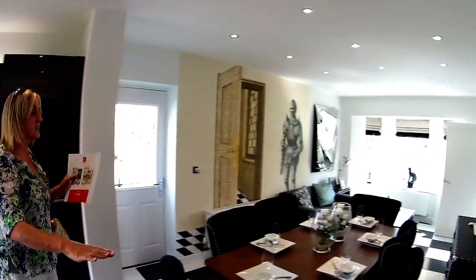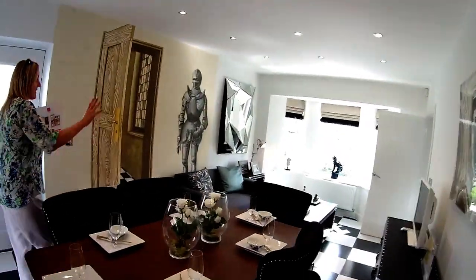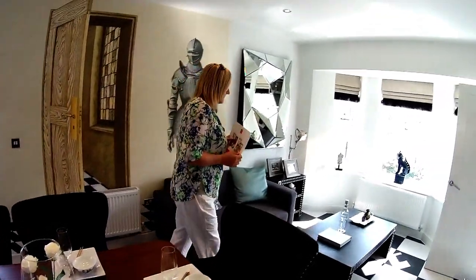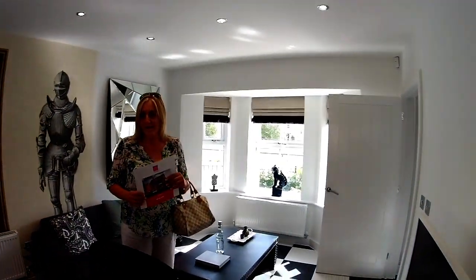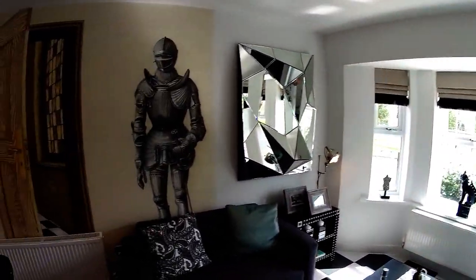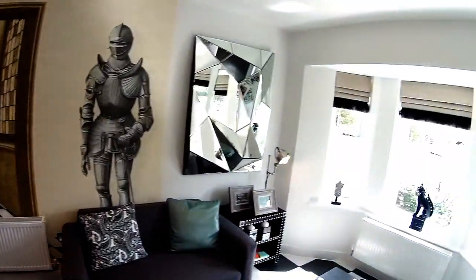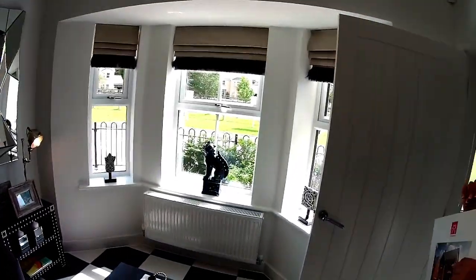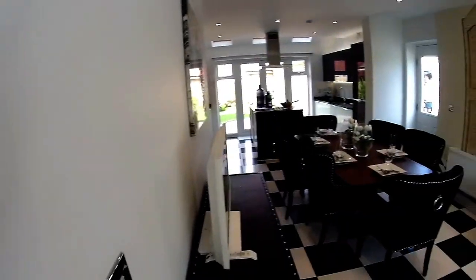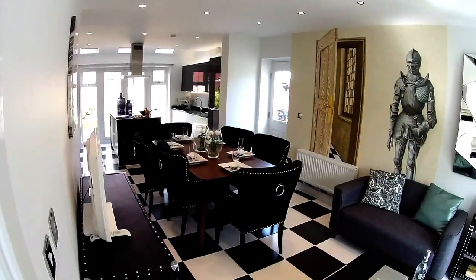Beautiful. So they've got a dining table here in the middle. You could have it at the other end if you wanted, I suppose. Very versatile room, isn't it? Yeah. I do like the interior styling. Beautiful. The bay's very nice with three separate windows. Yeah, it's almost a hexagonal bay, isn't it? It is. Right, we will take a look upstairs.